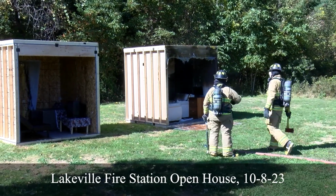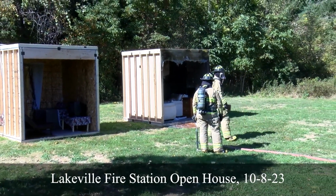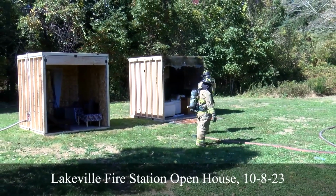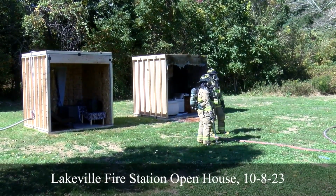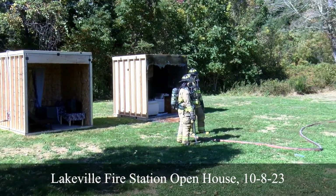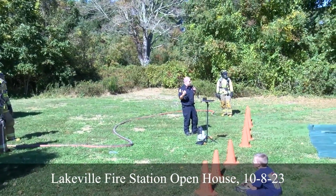So, home fire sprinkler technology. We recommend it for new construction. If you're buying a new home, ask for home fire sprinklers. It's going to cost a little bit more, but in the long run, it's worth it for your family's peace of mind and your safety, okay?